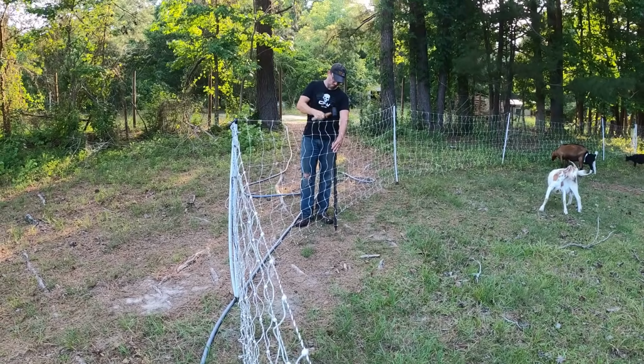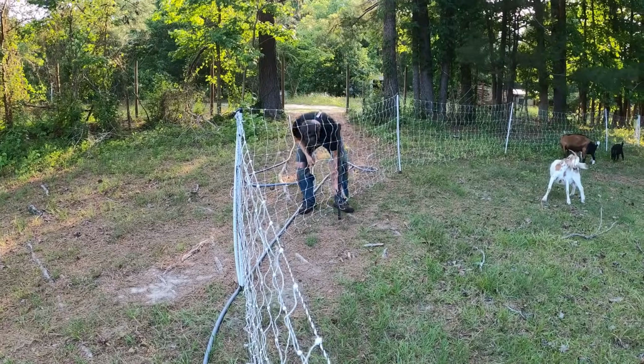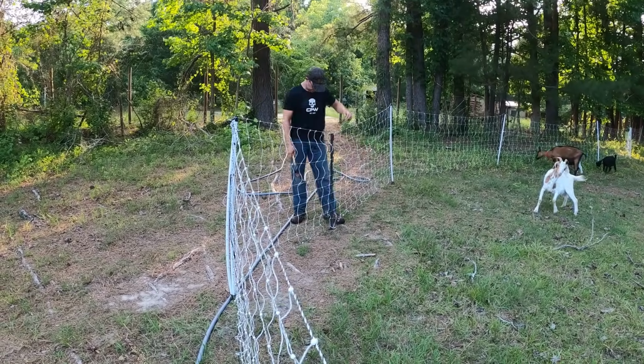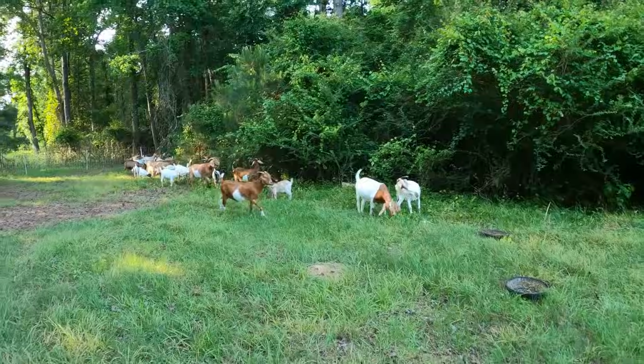If goats are gonna get out of fences like these, they're probably gonna sneak under. So we use these push posts or step posts to pull the fence closer to the ground anywhere where it's not level or where the fence is not pulled tight at the bottom.